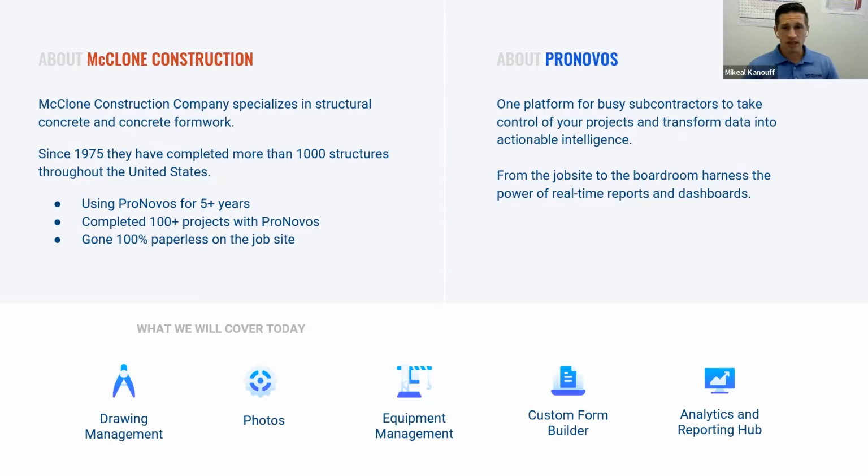And then the forms is something that we've unrolled in the last year or so. And it's a custom form builder that allows us to get all of our paperwork, as we would call paperwork, inspections, safety documents, electronic. So it is custom. I'll show that here at the end. Let me share my screen.